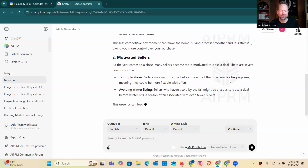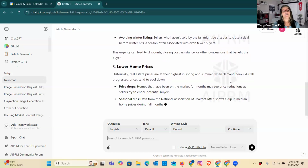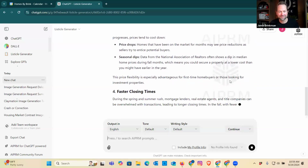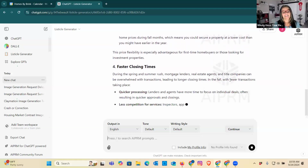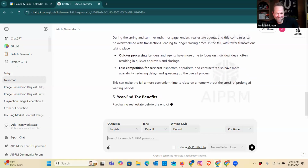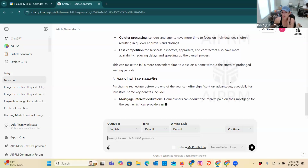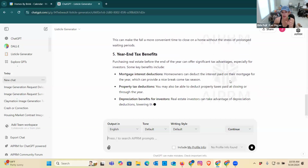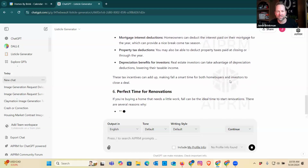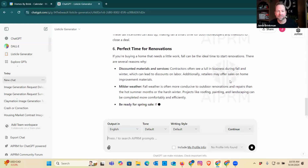And then you could do your pictures based on the blog, to tie it all together. Look at this. All I typed was real estate in the fall months. If you search in Explore GPTs and search listicle, you'll find this, and it's a blog writer.